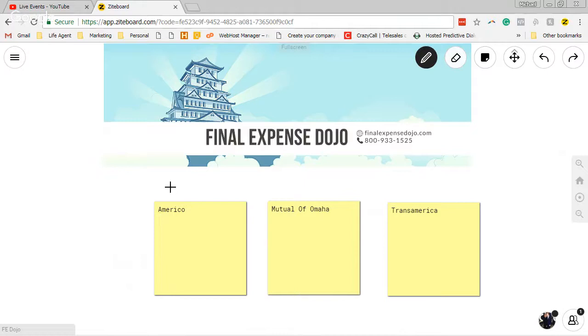Americo's weaknesses I would say would be warfarin, the drug warfarin, which is a blood thinner, and nitroglycerin. Okay. One nice thing about Americo, they do have a guaranteed issue product. It's not the best rates, but the fact that they have a guaranteed issue product is pretty cool. And they do have fully automated underwriting, which is extremely important.